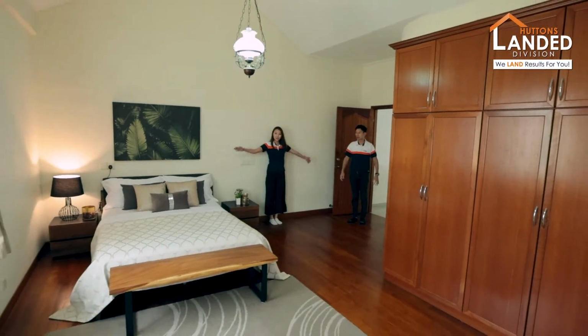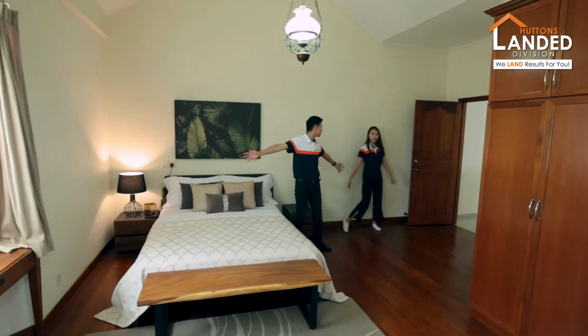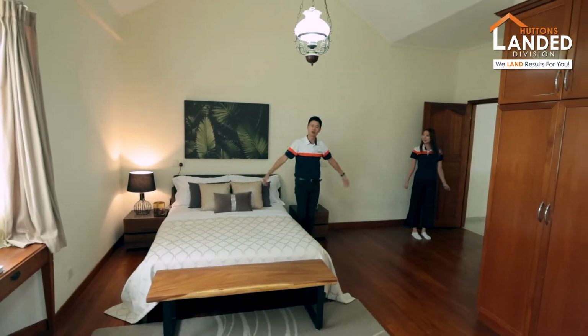Once again, before we head out, take a look at this big, spacious master bedroom. You can even stretch your hands out. Even if I stand there, we probably barely can. Both of us can't even reach, like this is the width of the master bedroom.